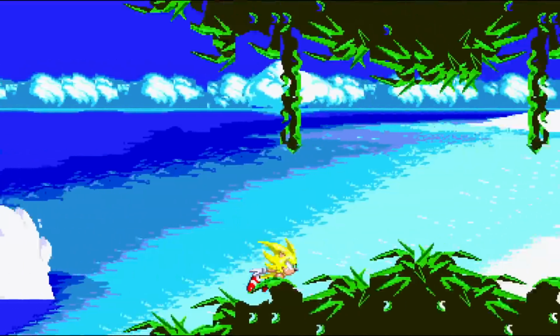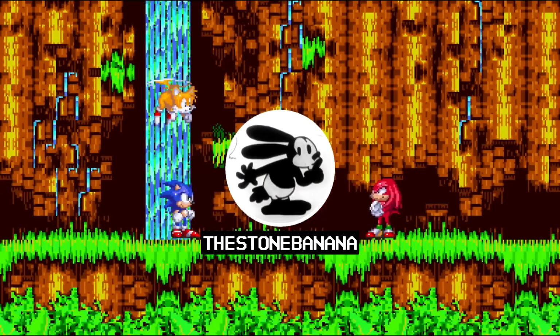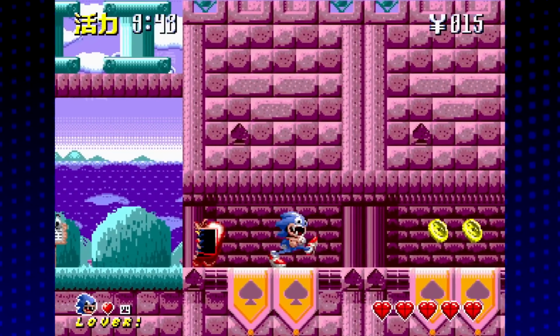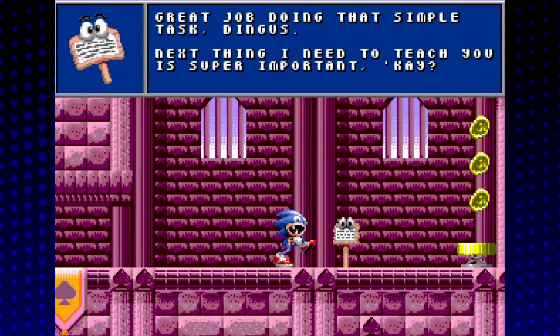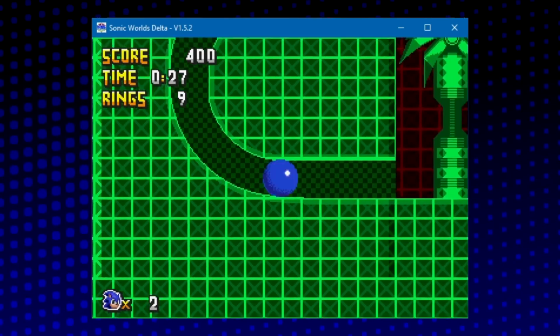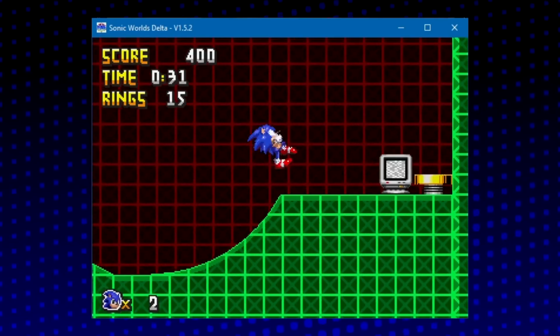He is aided by the coding talent The Stone Banana and Mr. Poe. It's hard to find much info online about The Stone Banana, outside of the fact that they were involved in a pretty technical hack of Sonic 3 and Knuckles a few years ago called Dr. Yundong. Mr. Poe, on the other hand, is a name I recognize straight away, as he was one of the many figures behind the Sonic Worlds codebase.